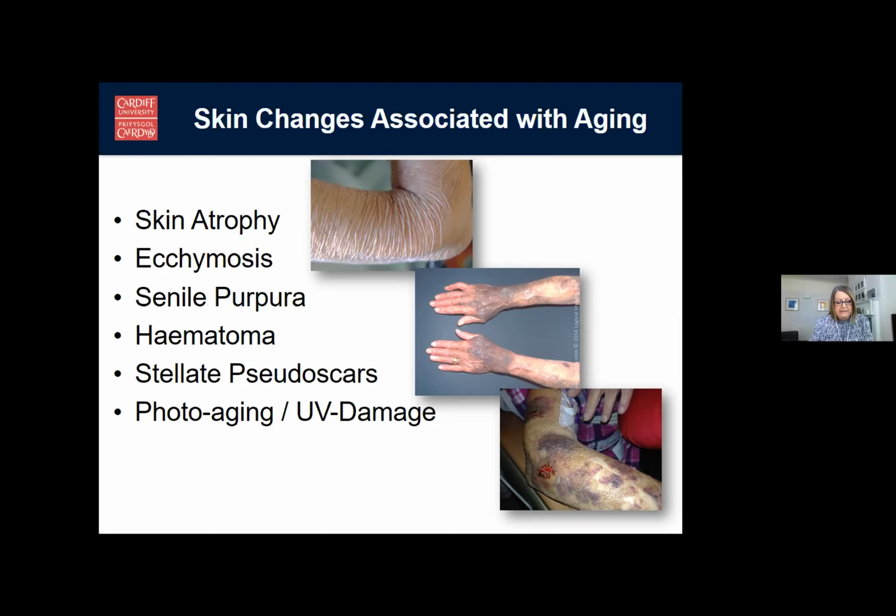Senile purpura is a common benign condition characterised by the recurrent formation of purple ecchymosis or bruises. And these are often seen on the extensive surfaces of forearms following minor trauma. A hematoma is also defined as a bruise or collection of blood in the tissues. These are usually dark red, black, and form a collection of blood standing proud of the skin. So they differ to bruises in that sense.